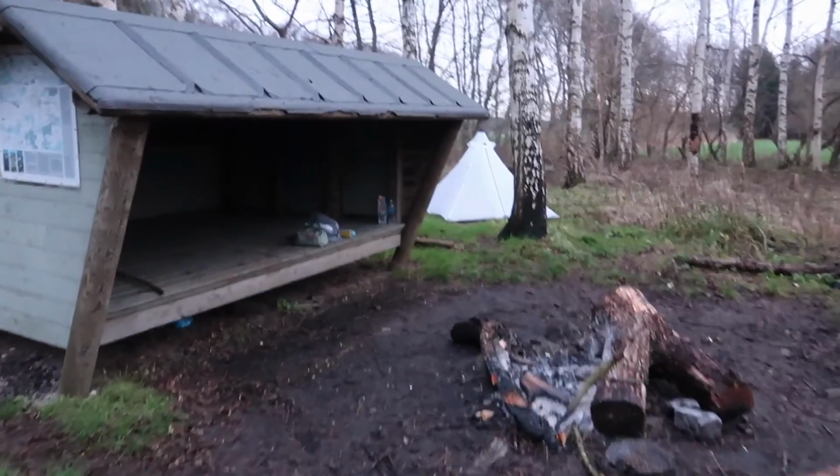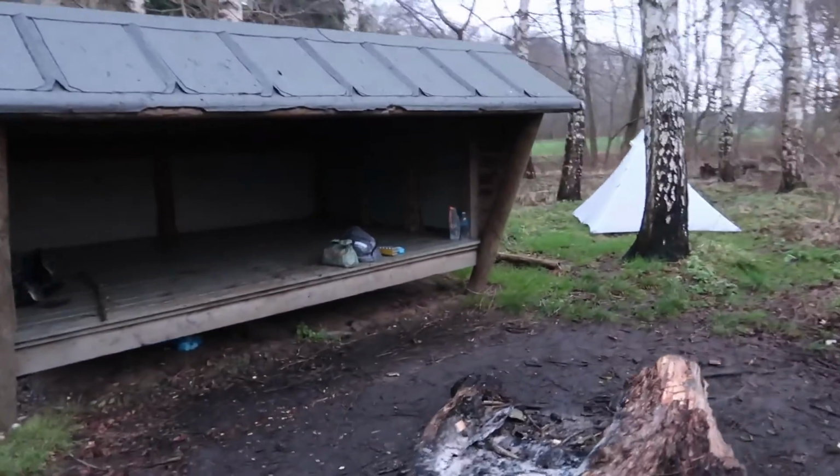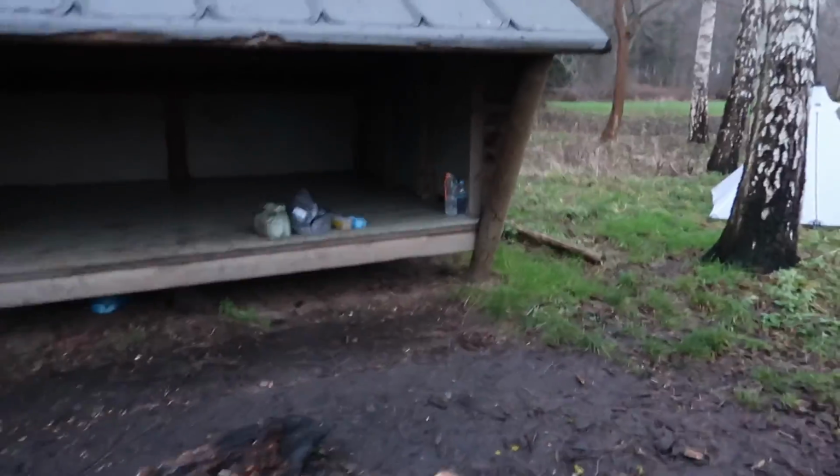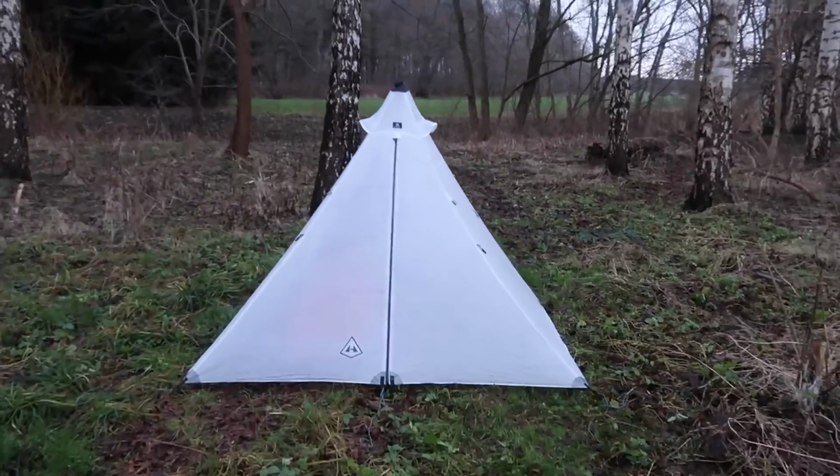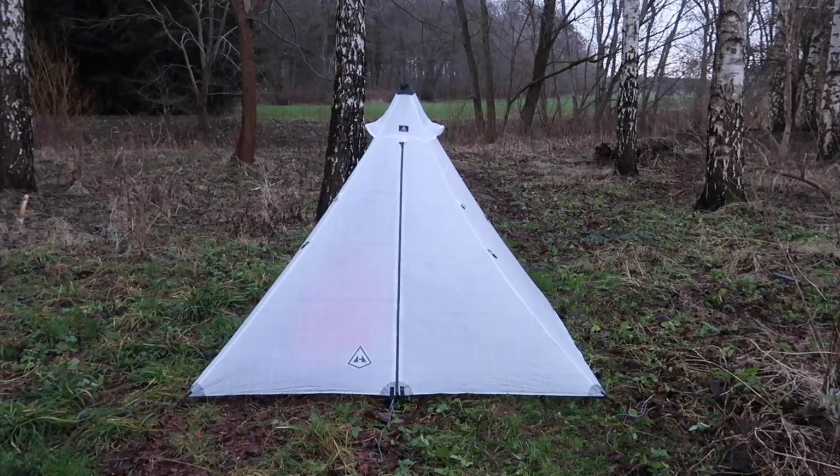So I'm going to use the shelter from the kitchen there. A little hangout area. But I'm pretty happy with the pitch on the Ultamid. That looks pretty good.